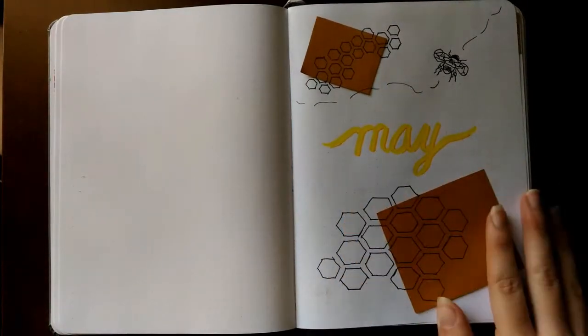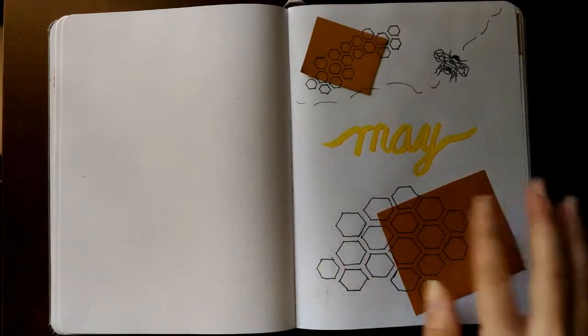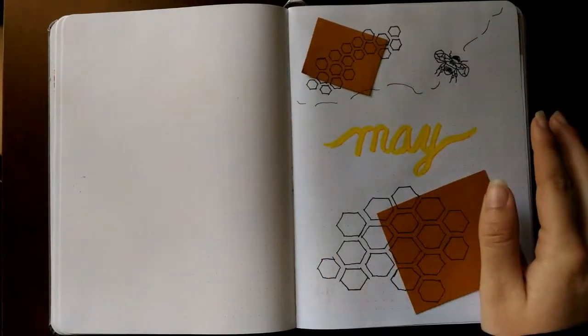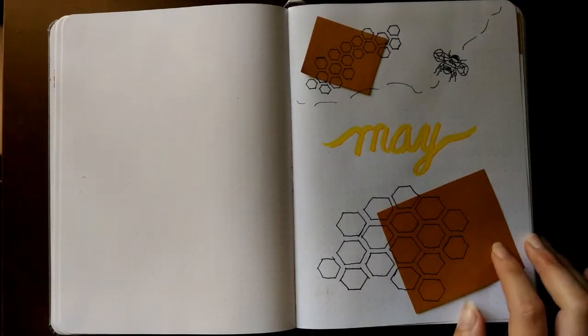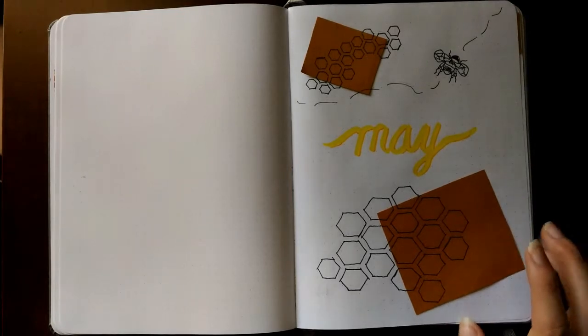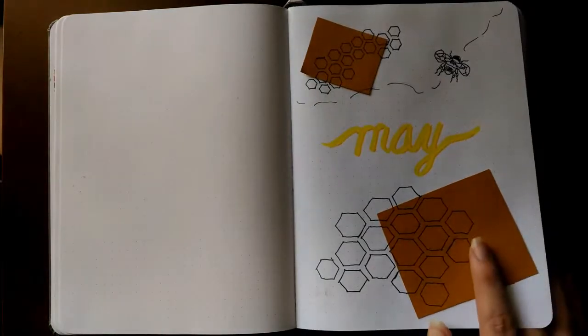So I actually really do like the cover page. I messed it up a little bit, because I was going to put some more detail in here, but I don't feel like going back and doing it. These are actually pieces of a folder, like one of those ones you put special documents in or something like that.